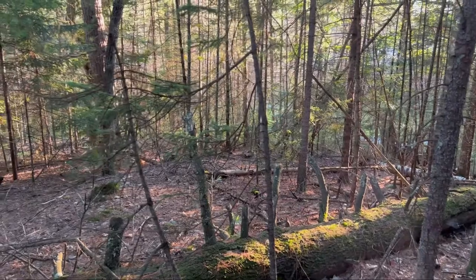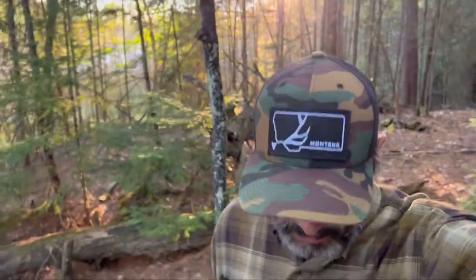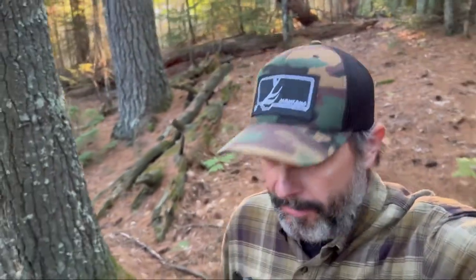Yeah, there's Zach in there. I can see him blazing through there. Yeah, what a gorgeous day to be in the woods. Nice evening. Cooled off today.